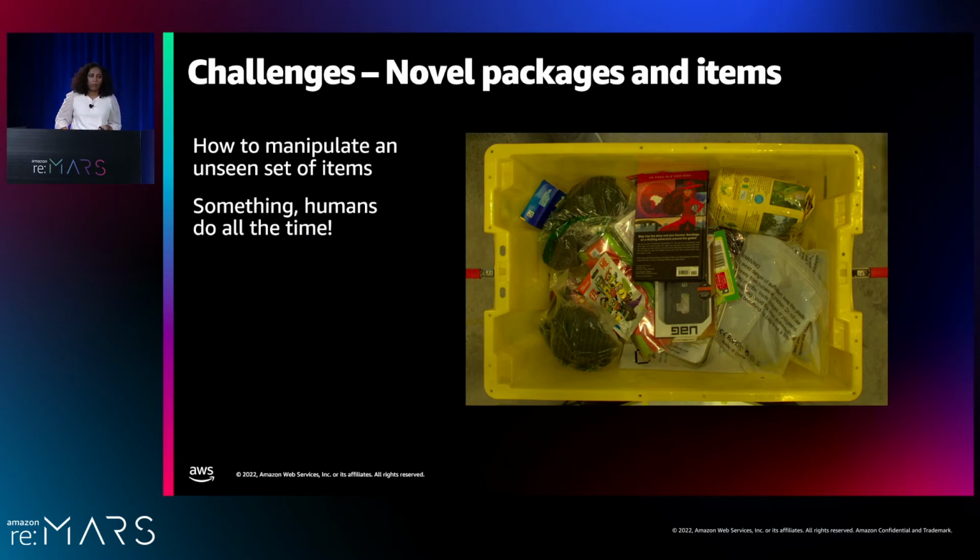One of the biggest challenges in building robotic manipulation projects at Amazon is the scale, right? We see a lot of novel packages and items, and being able to manipulate all of these items, sometimes unseen for the first time, can be really challenging.